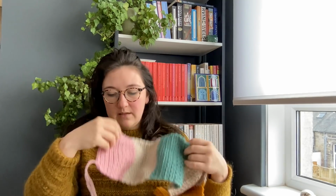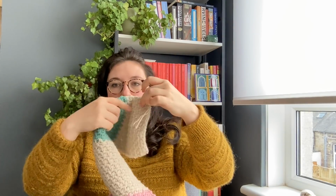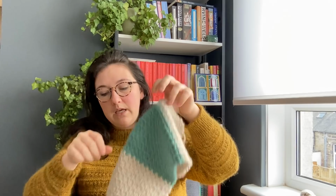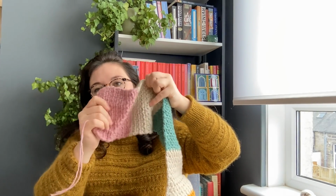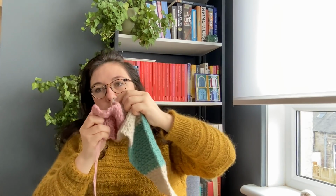And what I will say is, I noticed this yesterday, I tried to film yesterday and it didn't work very well. But my tension got so much tighter. You can see this is quite drapey and soft and floppy. This, by comparison, is solid. I can mould this because of how tight my tension is. So I need to remind myself to just relax a little bit. I don't know why I was doing that. I was checking my stitch count the whole way to make sure I wasn't dropping stitches. But yeah, I just think I need to chill out a little bit.